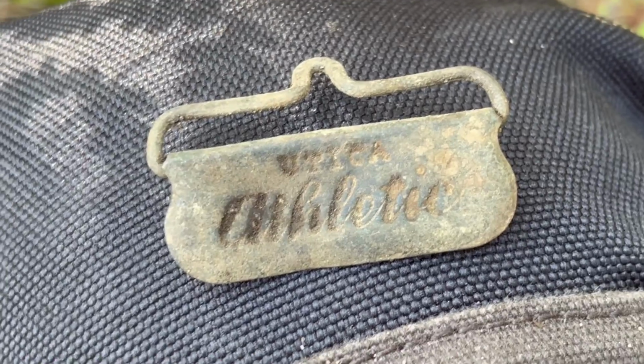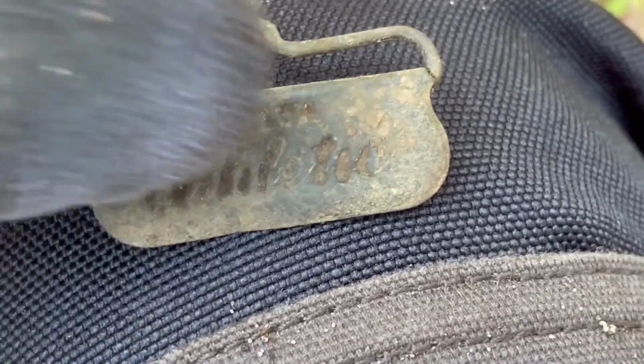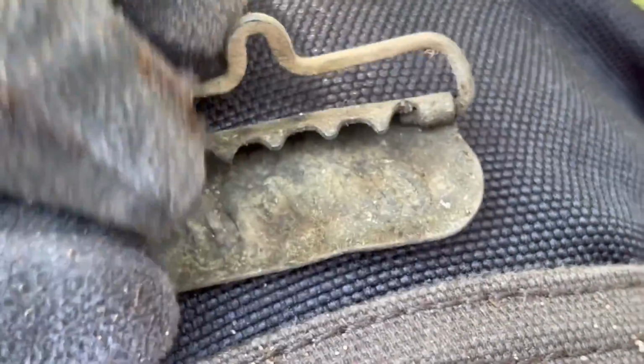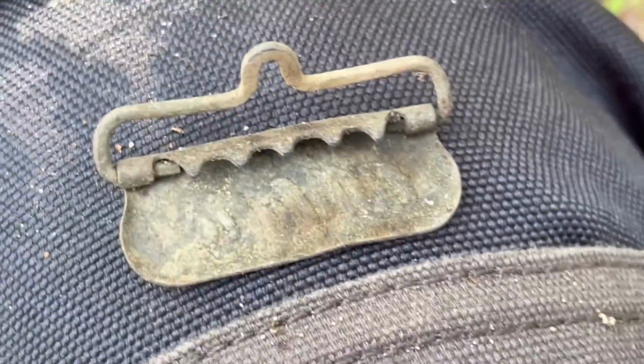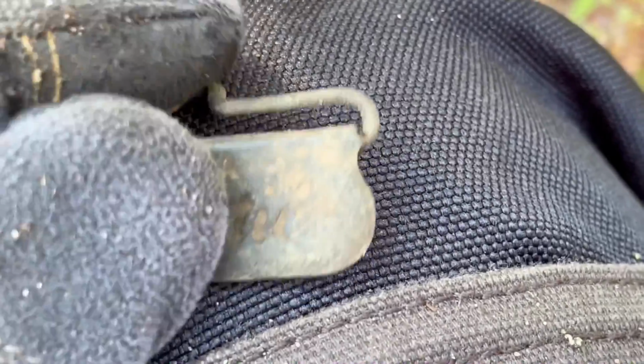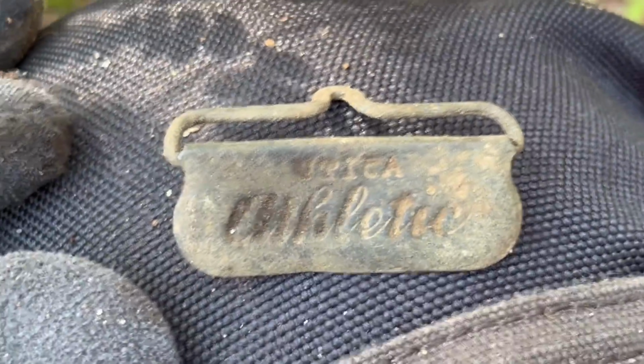All right, let's take a closer look at that bad boy. I was able to get all the dirt out of it, and this is the final result. You can see it says Utica Athletic on the front. Flip it over to the back, and it is kind of like a little claspy thing. You can move back and forth. Very, very cool. Yeah, that's definitely the spot we're in, so I'm going to keep looking around here and see what else we can find. Lots of cool stuff so far, so let's keep going.